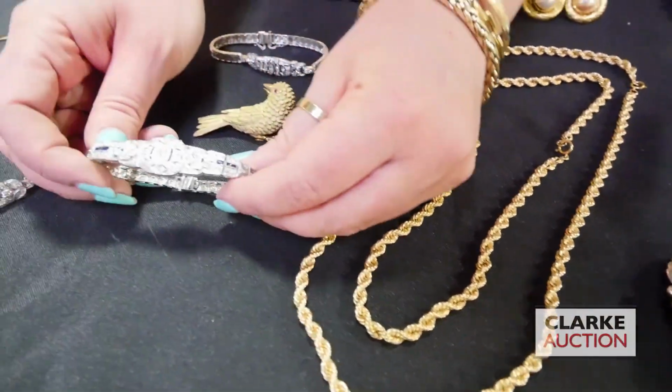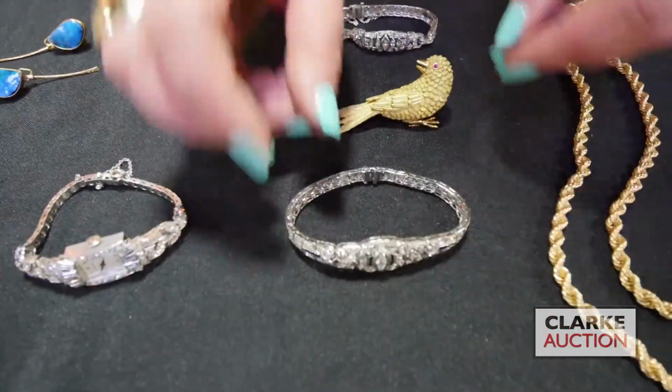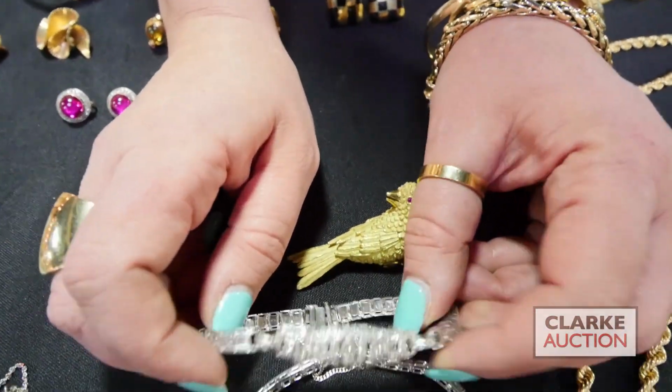We have some deco bracelets or belle epoque. So this is platinum and diamonds with some synthetic sapphires. From the same estate is also this platinum and diamonds. So we have the rounds and the marquise. Each are estimated at $500 to $700.